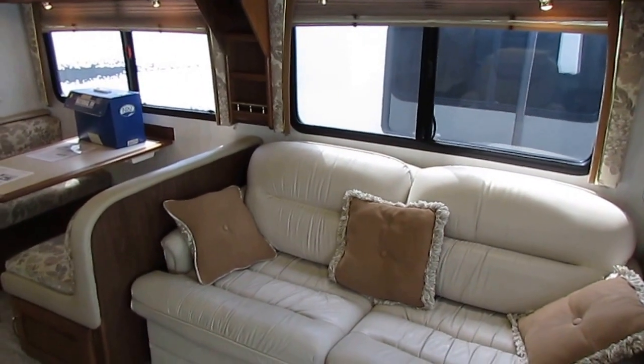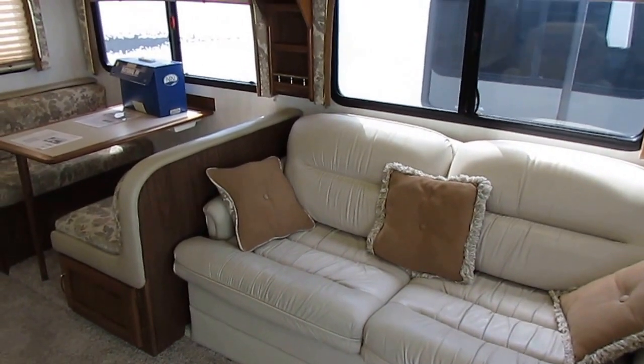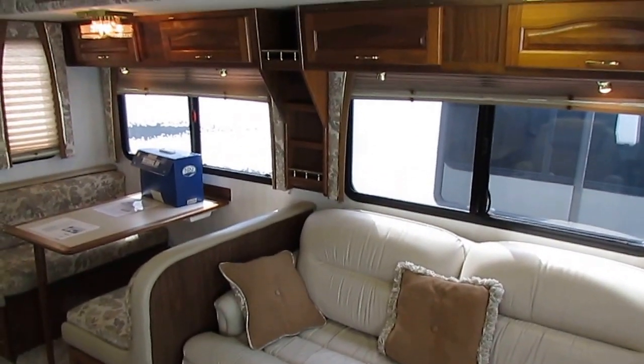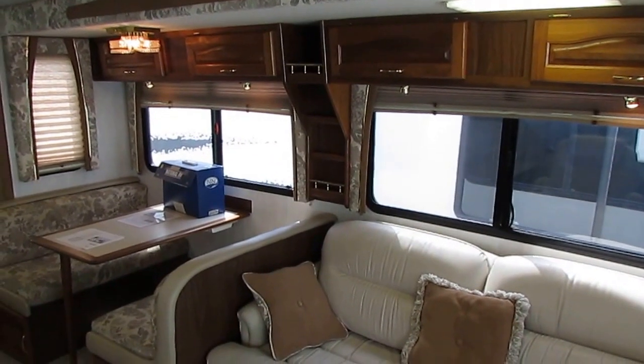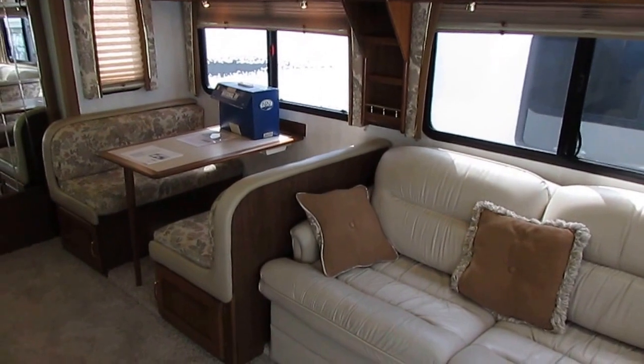Folks, this unit's $39,900, and I promise you, folks, you're going to look a long time. You may never find another motorhome with this many amenities and this nice of condition that's been cared for like this one has for that price.